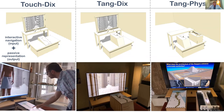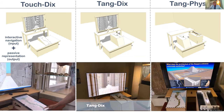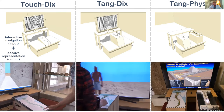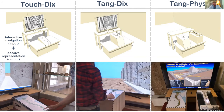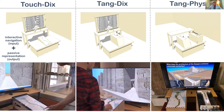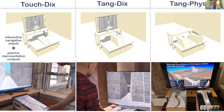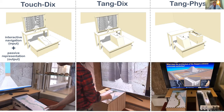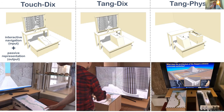While in the second condition, we changed the touch screen into a physical installation of the map of ancient Egypt with a 3D printed statue of the pharaoh. And when you move the pharaoh physically along the Nile, then you have a corresponding walkthrough on the building. And that's clear from the large screen.